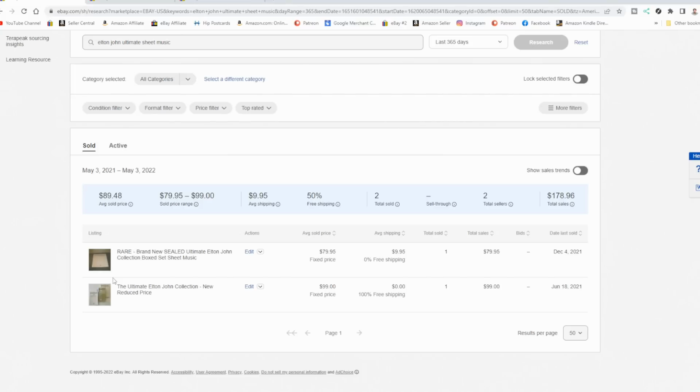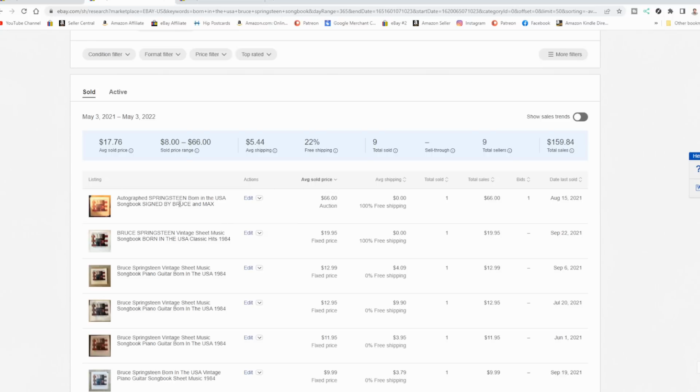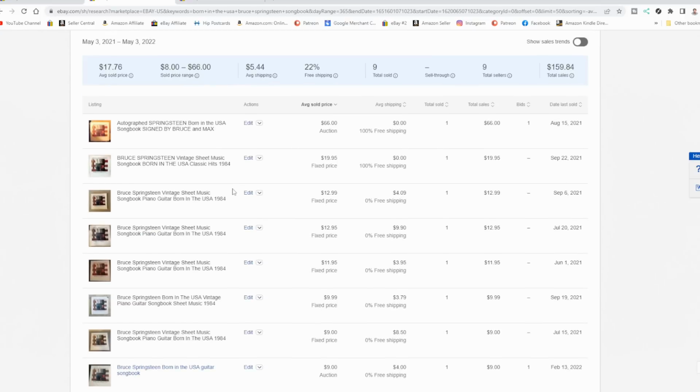So you've got to play the range on the information you're looking at here. The only comparables are sold, so I can go by that as this one here. Now with Bruce Springsteen, obviously the first one's a signed edition, which doesn't mean anything. It's not part of what we're looking for. Here's the songbook. So as I said, $15 is what I'm going to try to get out of this book.